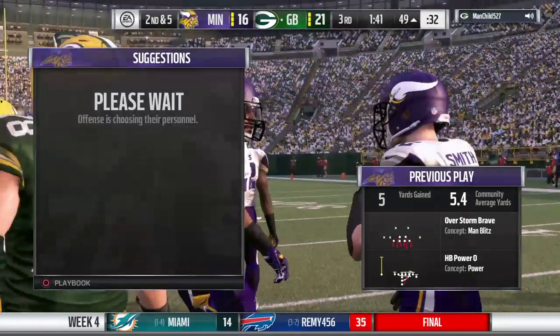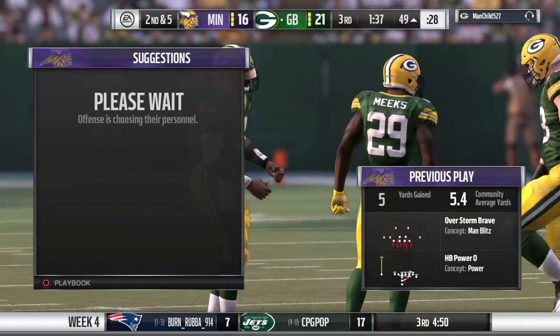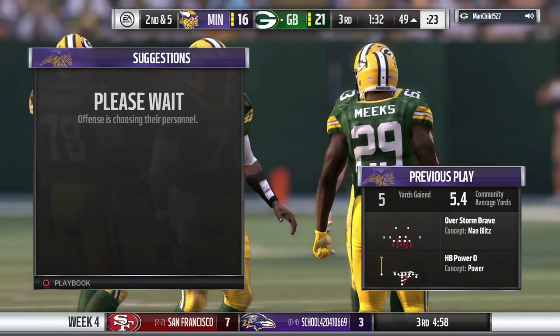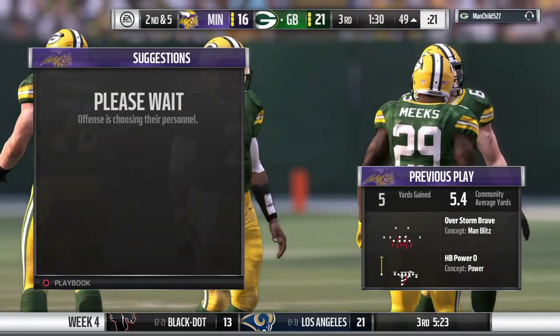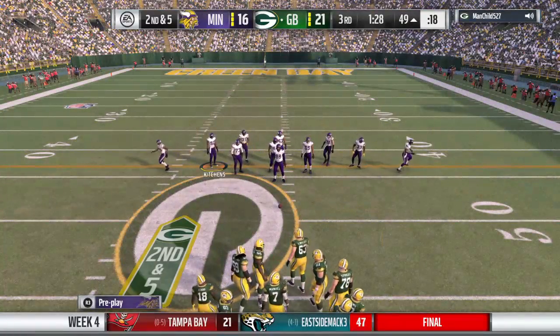You know what really fires up offensive linemen? When the guy that is carrying the ball behind them can create his own space and break a tackle along the way. Second and 5.